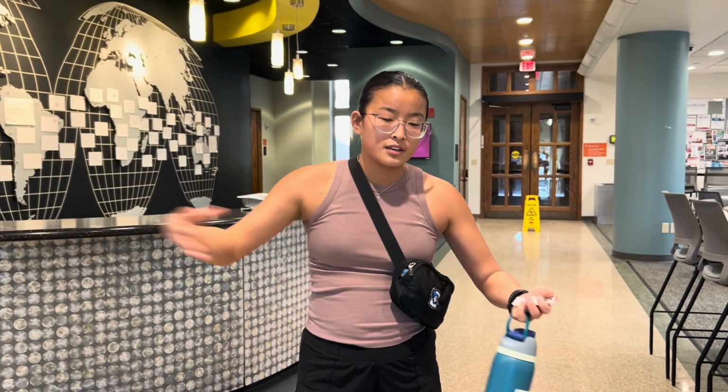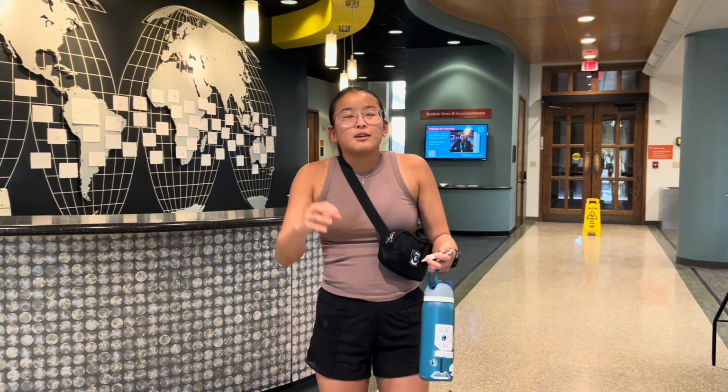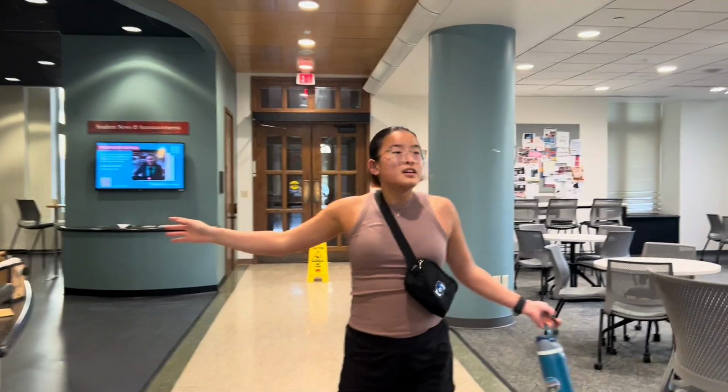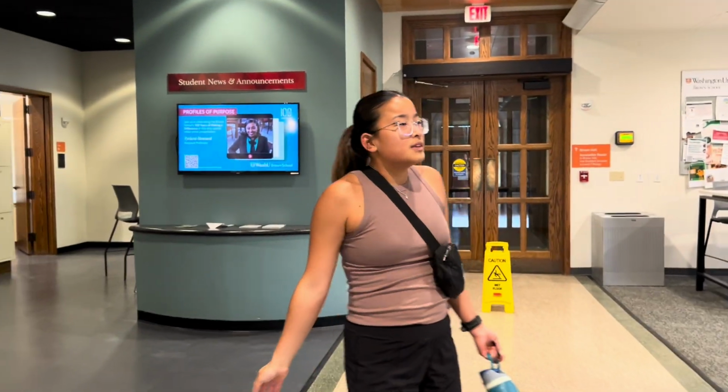Fun fact about the Brown School, currently, the School of Public Health and School of Social Work are combined together, but in 2026, they're going to be separated. We're not going to have separate actual buildings, but separate schools, I guess. I don't really know how they're doing it, but this is where all the students typically come for their lunch break. A lot of undergrads come in here because they have access.